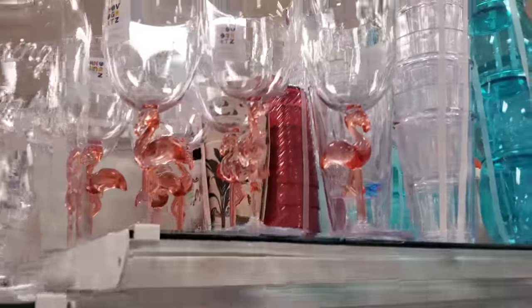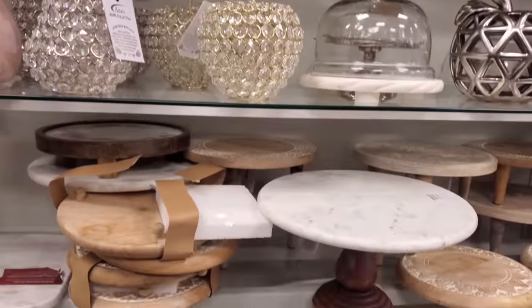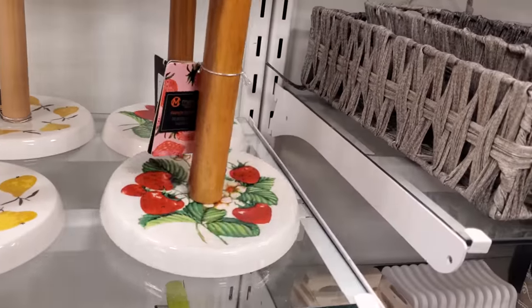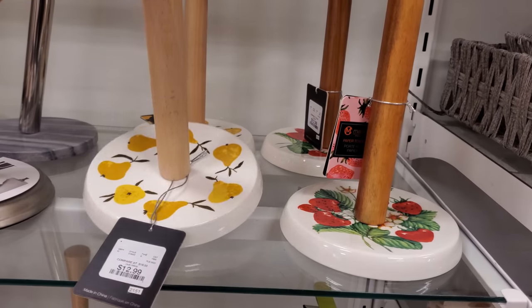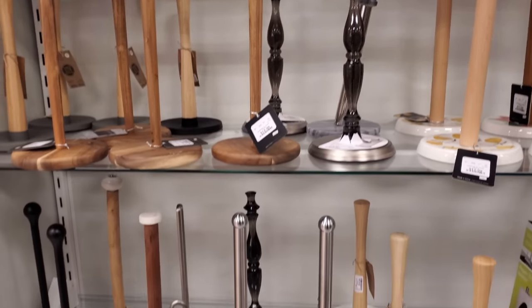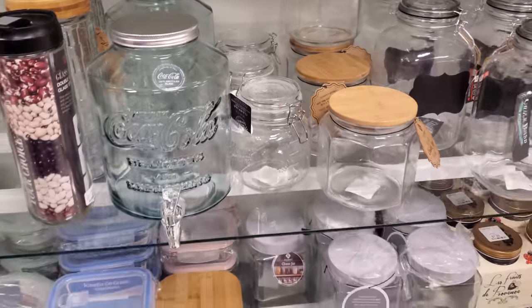We have the flamingos on top. Nice marble cake stand for $17. Okay, these are really cute. They're only $13. So you have a strawberry paper towel holder and a pear one. Now, they are porcelain. So again, if you have little children, you will have to be careful. Well, that one's pretty interesting. A Coca-Cola dispenser.